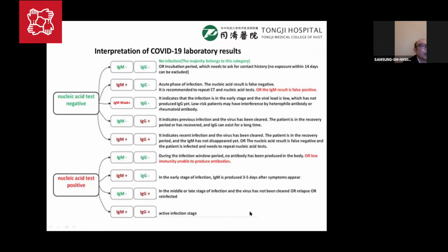Okay, so in this picture, you can see that there are 2 different categories. One is nucleic acid test negative, and the other is nucleic acid test positive. In the negative category, IgM negative and IgG negative indicates an incubation period, where we need to ask for contact and exposure history within 14 days. IgM positive and IgG negative indicates an acute phase of infection, where the nucleic acid result is a false negative, and we should repeat the CT scan and nucleic acid testing.